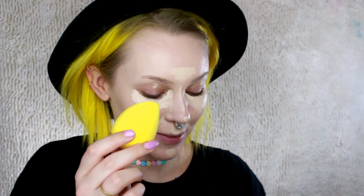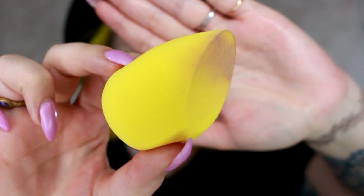Then going in with my Tarte Shape Tape Concealer in Fair Neutral. And just sticking that on in all the places I want to conceal or highlight. And today, to blend it out, I'm going to try one of the Pure Cosmetics sponges. Feels pretty dense. We shall see. This expanded and absorbed a lot more water than I thought it was going to. And it feels nice and soft. And it has a nice flat edge that you can use to get under your eyes and into various face crevices. I think I really like this sponge.